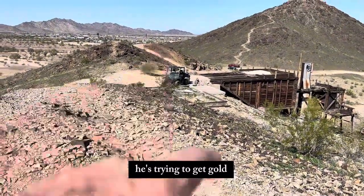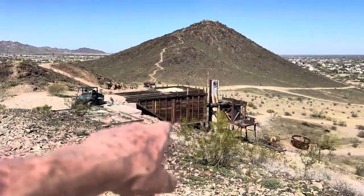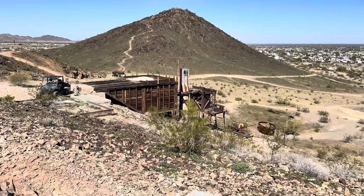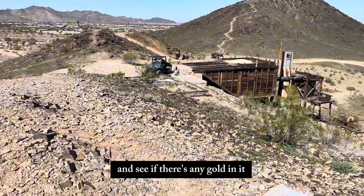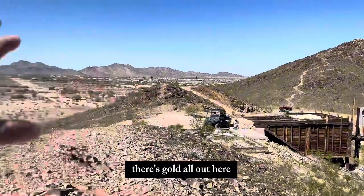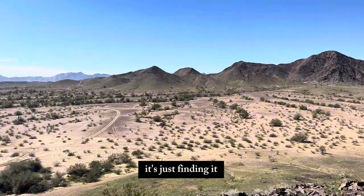He's trying to get gold. What he did, he went under the hopper there and found some remnants that was left behind. Now he's trying to crack it open and see if there's any gold in it. They find it too. This is gold. There's gold all out here. It's just finding it.